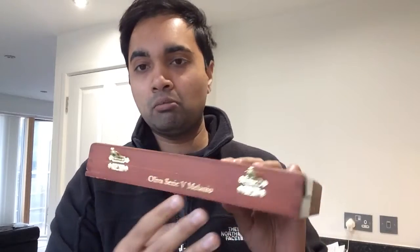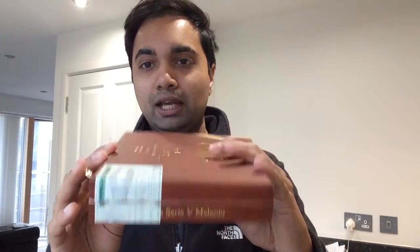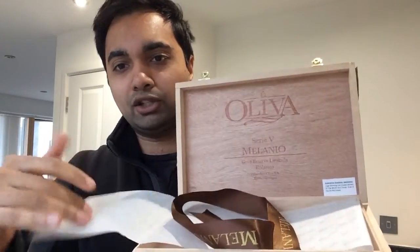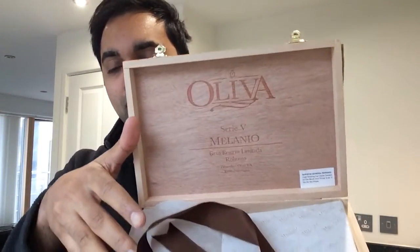First of all, presentation. This box has a really high-end luxury finish, with some nice detailing on the box. You can see there 10 cigars, handmade in Esteli, Nicaragua. It comes like this. There was actually a cedar sheet inside, and also you get some little mini booklets telling you about the brand Oliva and about this cigar.